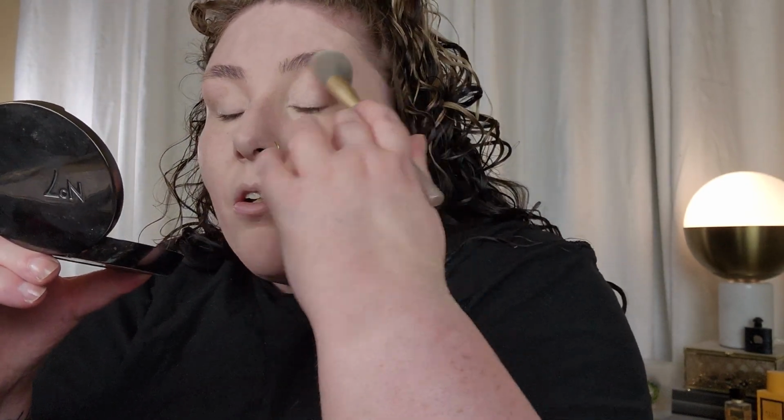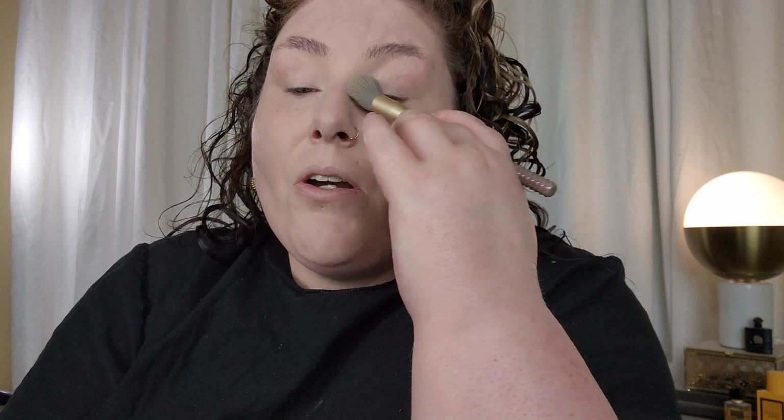I don't know why I'm applying that one with a puff. I never like it with a puff. This one looks better with a brush. I'm just going to sit it right in the T-zone. I look quite ghostly, which is always shocking, but then look at my neck. I'm like, oh, that is my skin tone. My skin tone is vampire.